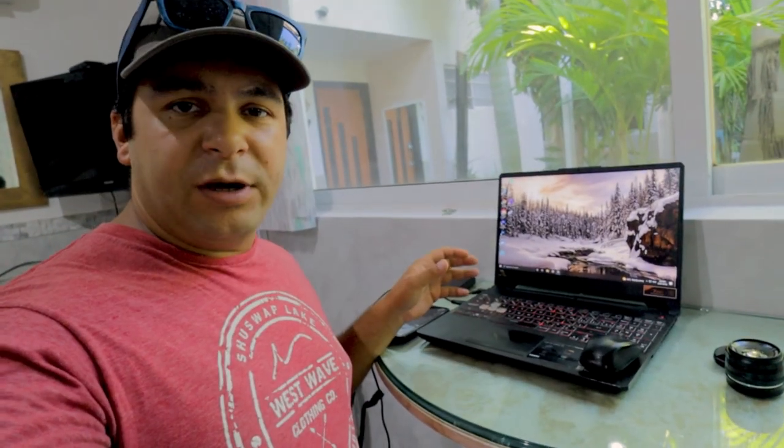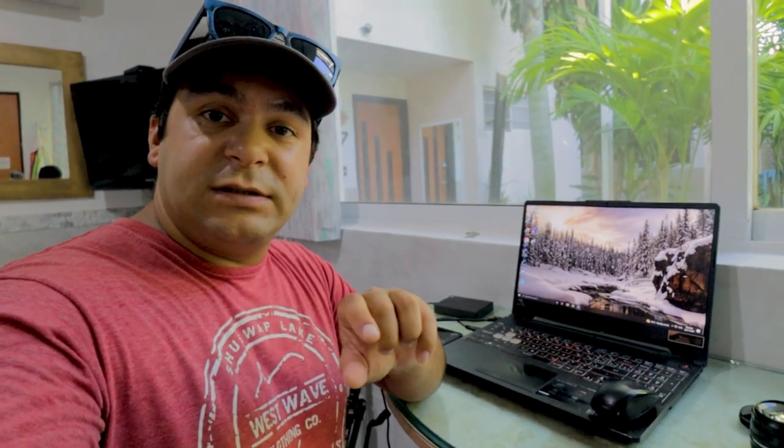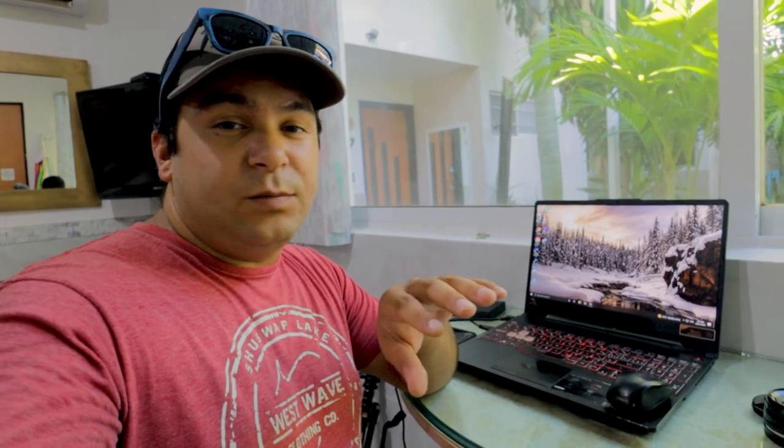Now let's go back inside and I can show you the computer we've been editing on. We edit actually on a gaming computer. It's the Asus TUF gaming computer. It's with the Ryzen 9 4900 3.3 gigahertz processor. And it actually comes with the 2060 RTX NVIDIA graphics card. So it is a beast for sure.